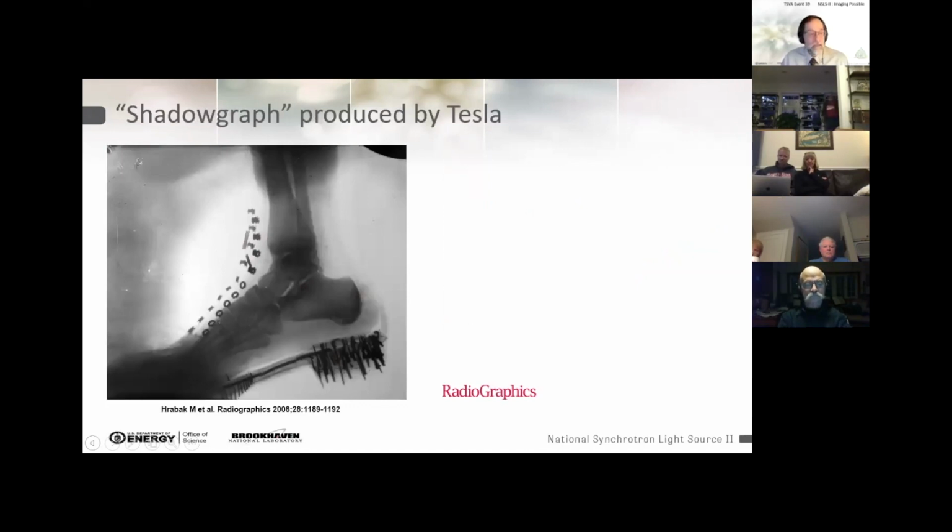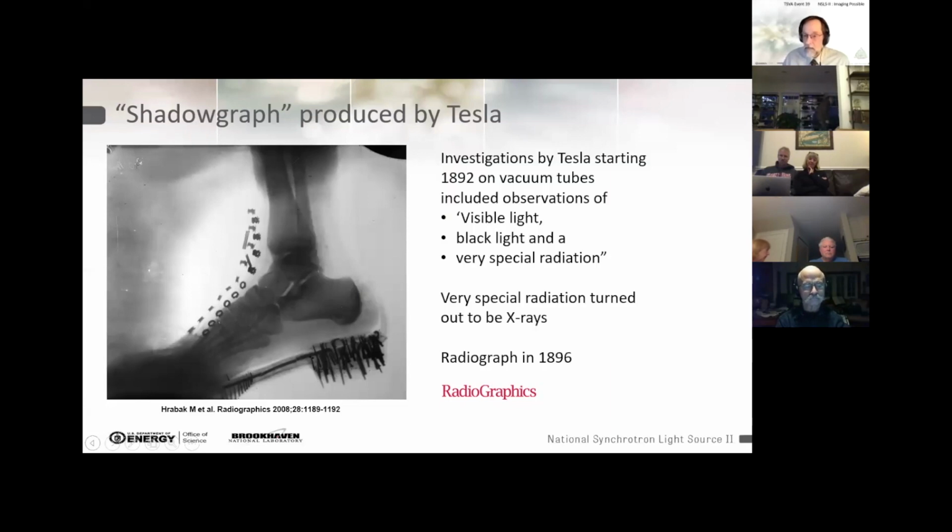Turns out he wasn't the only one who was working on this stuff. At more or less the same time, it turns out our friend Tesla was busy working on things. He was actually looking into vacuum tubes at the time. And as a secondary thing, he realized that there was visible light that came out of them and what he called black light, and then something that was very special radiation. And it turns out this very special radiation was X-rays.